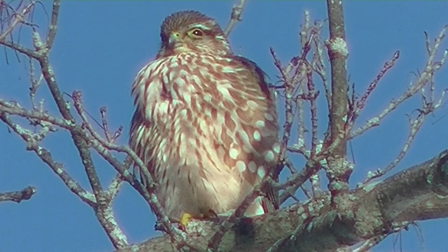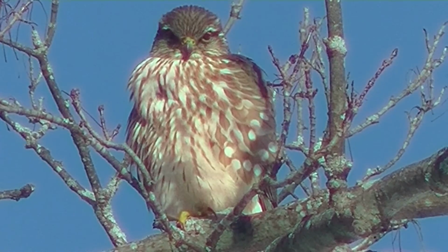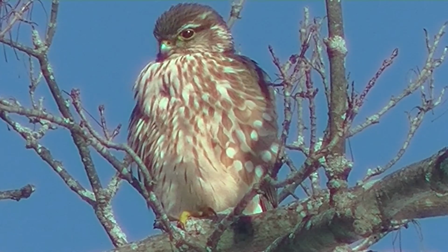It's rare to get pictures of Merlin with really good light. They seem to like to come out on the cloudy days.